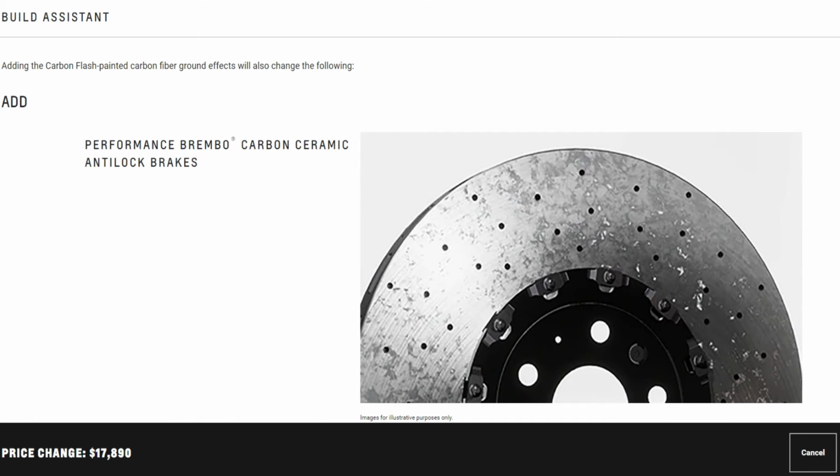It's going to prompt us for our carbon ceramic brake option, which makes the Z07 package a $17,890 option, which is actually pretty shocking for a number. But I think it's well worth the price for what you get. If you add up these individual options separately, you're going to end up right there or be over.